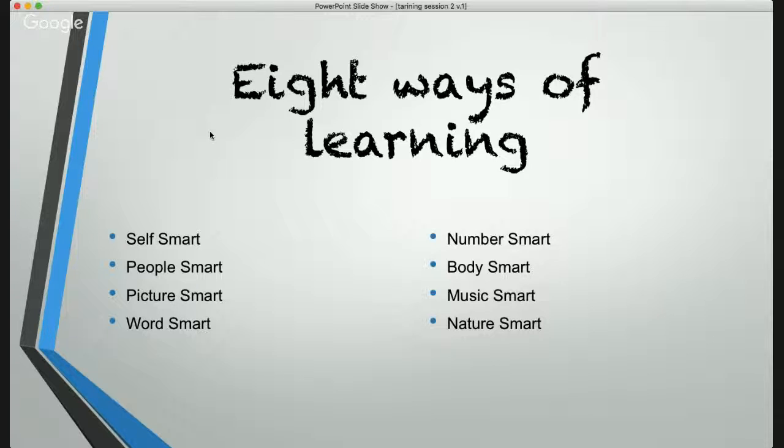I personally am a self-smart learner. I like to learn on my own, sit and read a book in a corner. I have a friend who's definitely a people-smart learner. She asks advice and help all the time, and then she goes away and just ignores it and makes up her own mind. But she learns by interacting with people all the time. There's a picture smart learner who learns by looking. Word smart learns by words, discussing, reading.